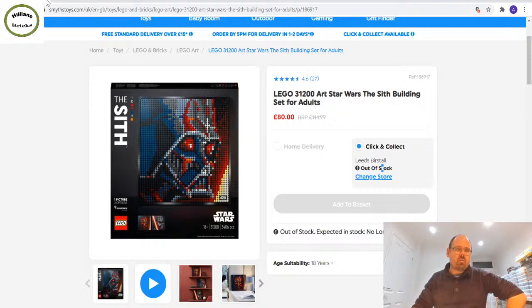Although it's not on my radar to buy those kind of parts, because some of them might be quite common and I'm not sure how quickly they will sell.